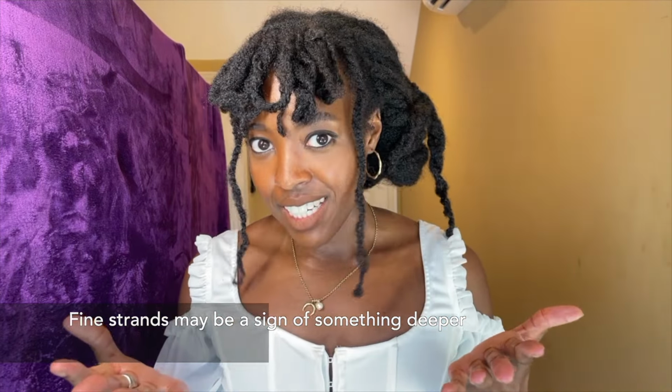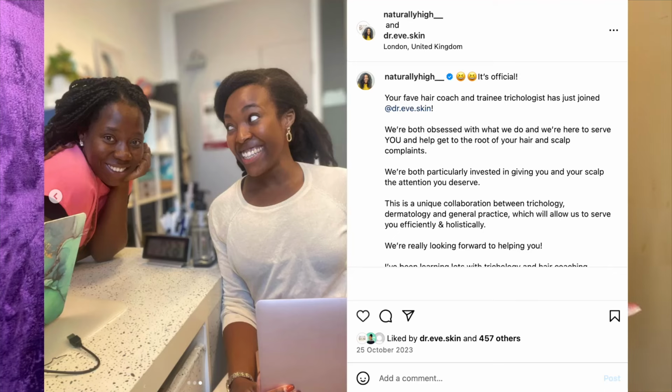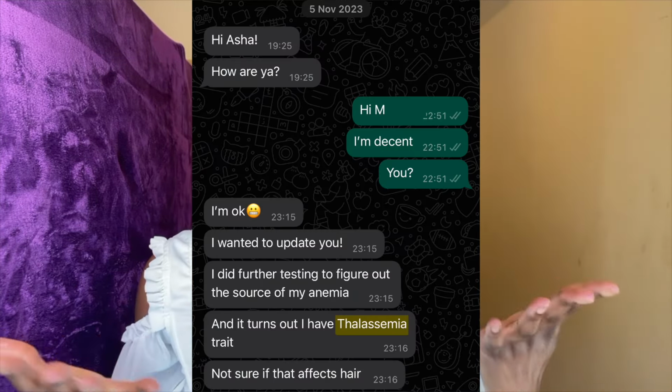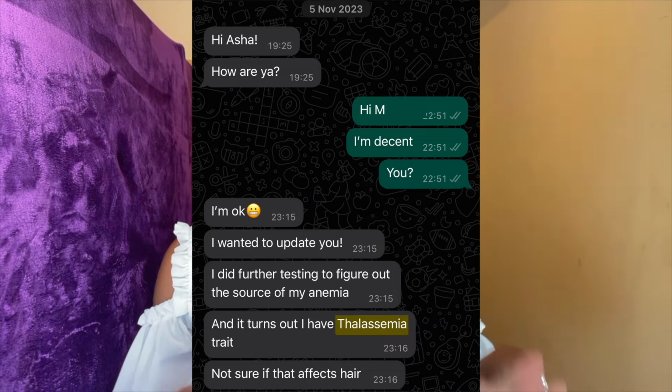Number 5. Your fine strands may be a sign of something deeper. As Dr. Eve likes to say, your hair is an external representation of your internal health. And in M's case, we found out through her blood testing that she had low iron and low hemoglobin due to something called thalassemia trait.